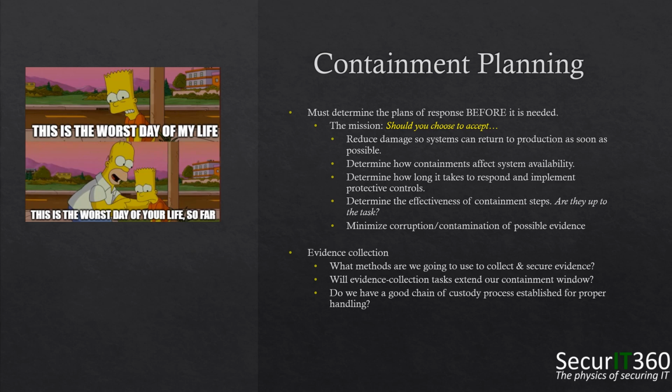Now remember, we're a business. When certain systems are down or diminished, it may have a financial impact to the company. You should also figure out how long it typically takes to respond and implement protective controls during an investigation. If it takes too long to detect or too long to respond, your ability to contain is not very effective. You may find that it's too late to attempt to salvage your systems, depending on the type of attack. That's why sometimes it's a good time to hire a company like Security 360, where we specialize in monitoring, detecting, and responding to cyber incidents all the time.